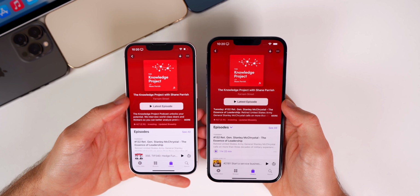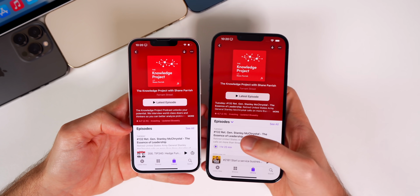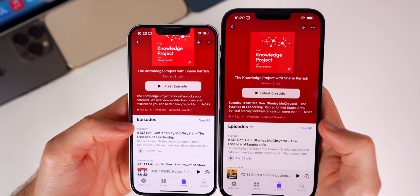We have a couple of new changes inside of the podcasts application. So if we go into a show right here, you can see where it used to say episodes or seasons, there is now a drop down next to that.